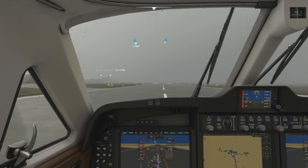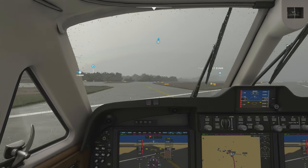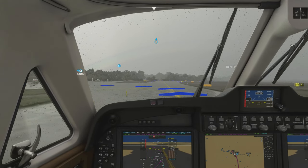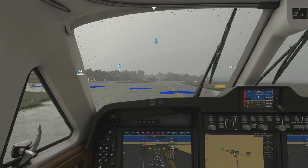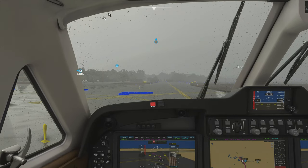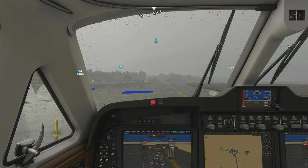Let's pull over here. KA-467 exit runway unable. Contact ground on 121.9. Okay, parking brake on. Let's contact ground. 121.9, KA-467.